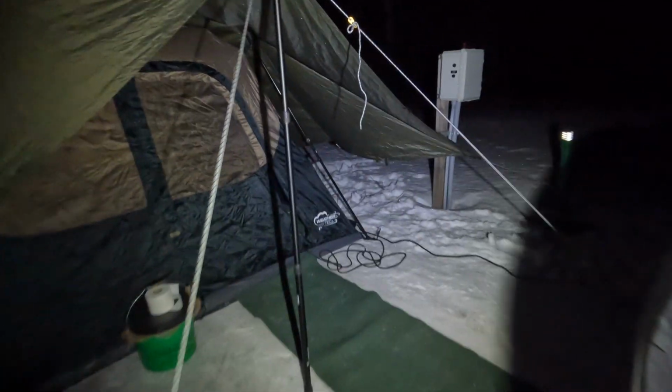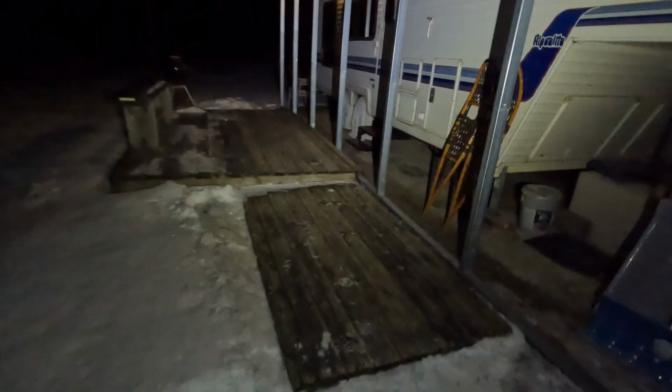Let me get a better hold of this camera here. There we go. So there's electricity. It comes from my car. I go inside to an outlet that's inside the car, and then it just connects into that box over there, and it goes to my camper and into my tent. So, with these spikes, they're holding pretty good. I was thinking I should pound them down good one more time, but there's virtually no wind or nothing. There's my camper.